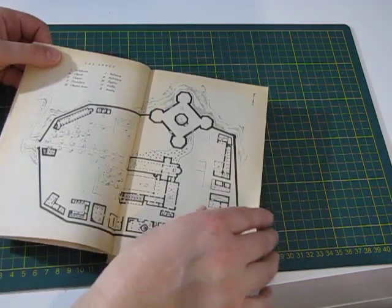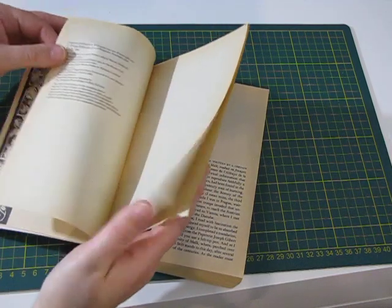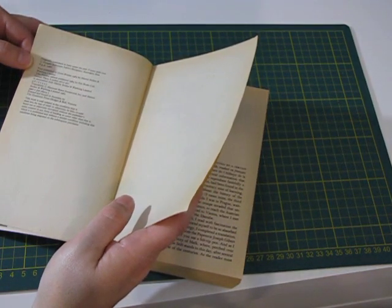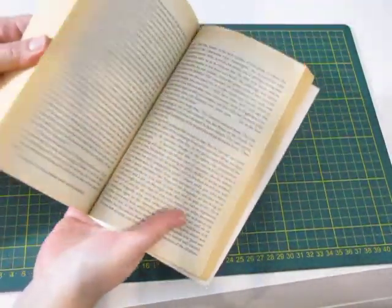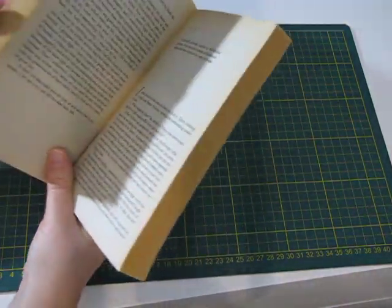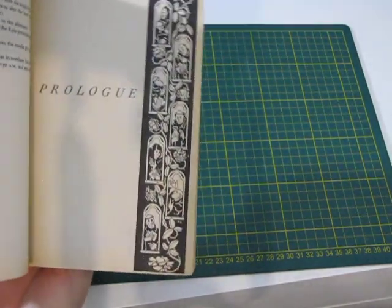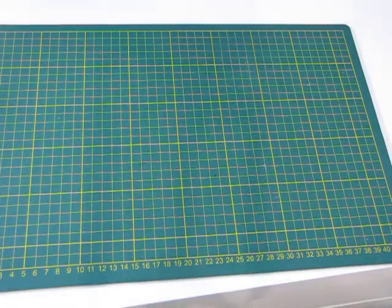This map. What does it say? 83 by the looks. I thought it doesn't seem to have pictures in it, so I must have just seen those borders. I think it's got a few in there. There's another one, so I probably will just use those. I have enough pages, that's for sure.